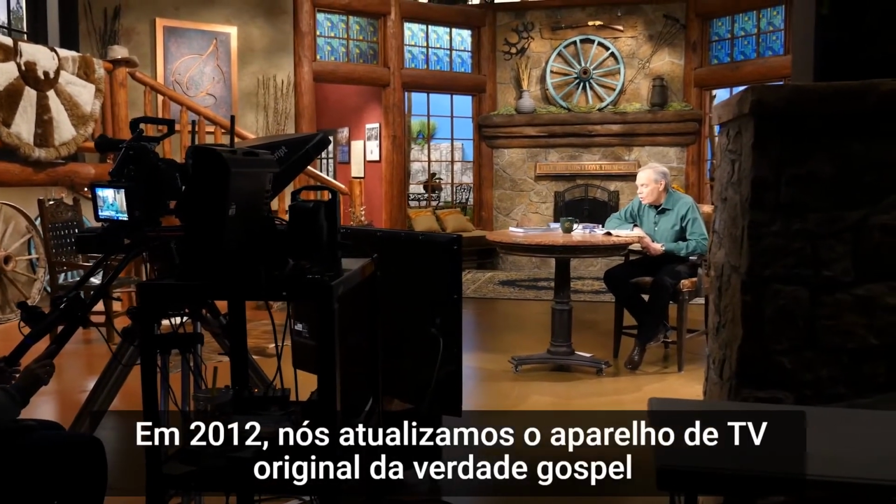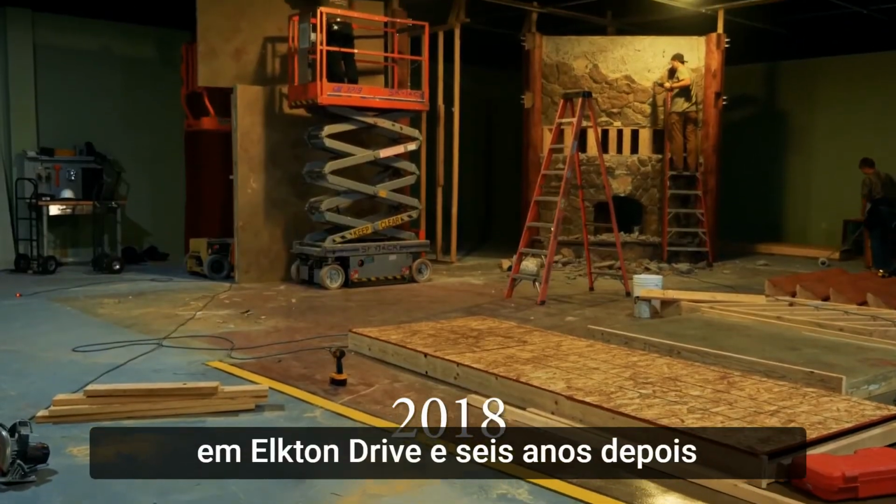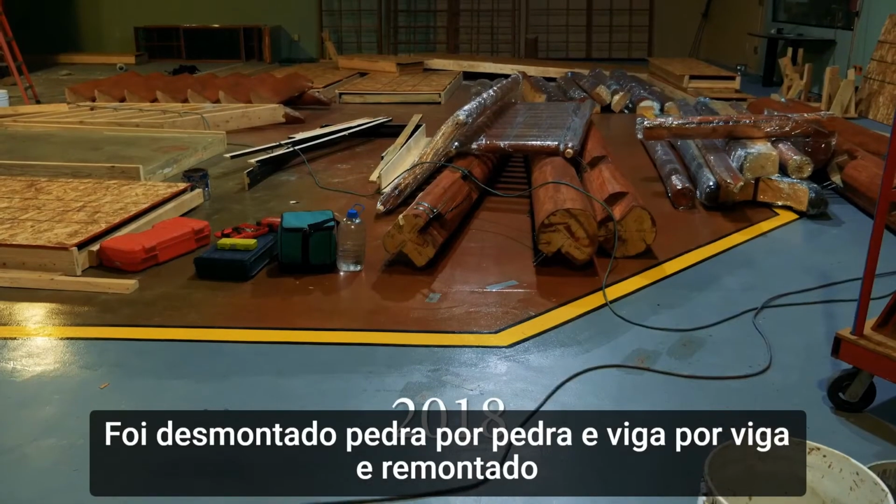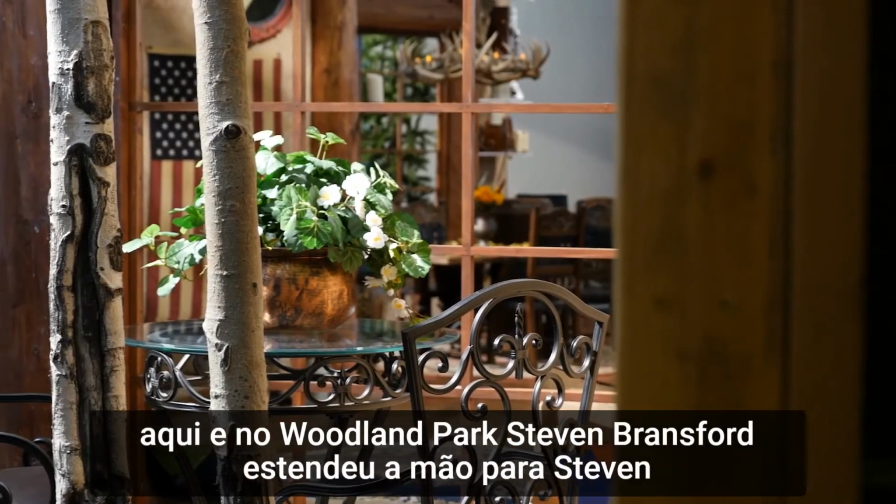In 2012, we upgraded Andrew's original Gospel Truth TV set on Elkton Drive, and 6 years later, it was dismantled stone by stone and beam by beam, and reassembled here in Woodland Park.